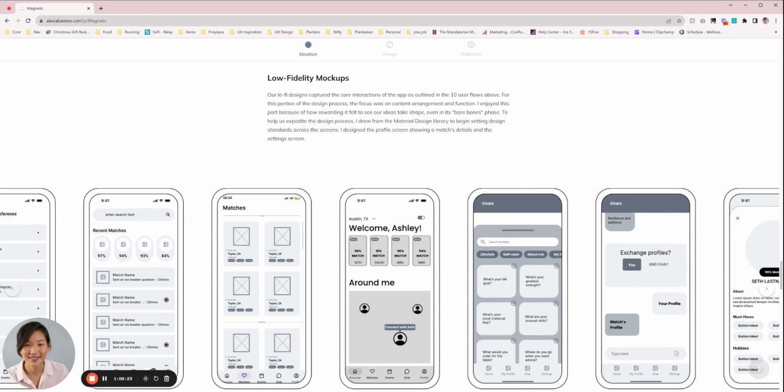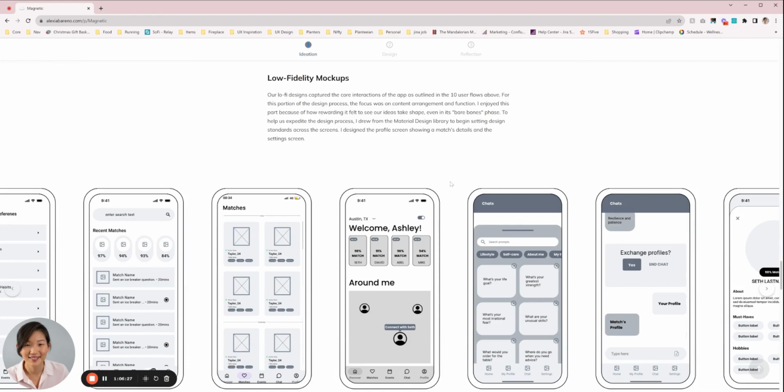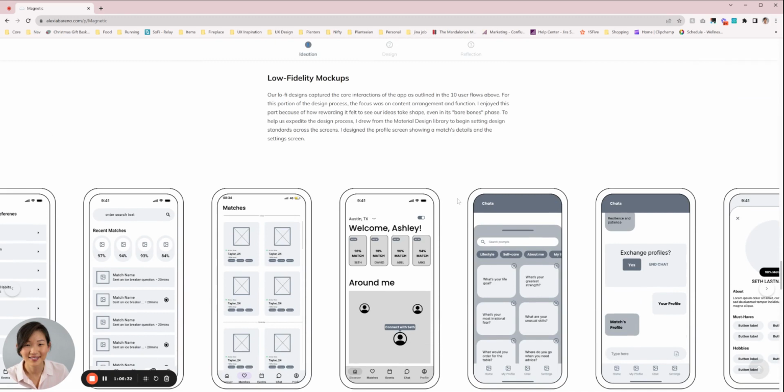Another example of digging deep and improving the storytelling is, for example, here, the low fidelity mockups. You just told me that you did low fidelity mockups, but again, this doesn't tell me anything about you. Okay, you know how to do low fidelity, you know that exists. But of course, that's kind of the basics, the step by step basics of a design process.